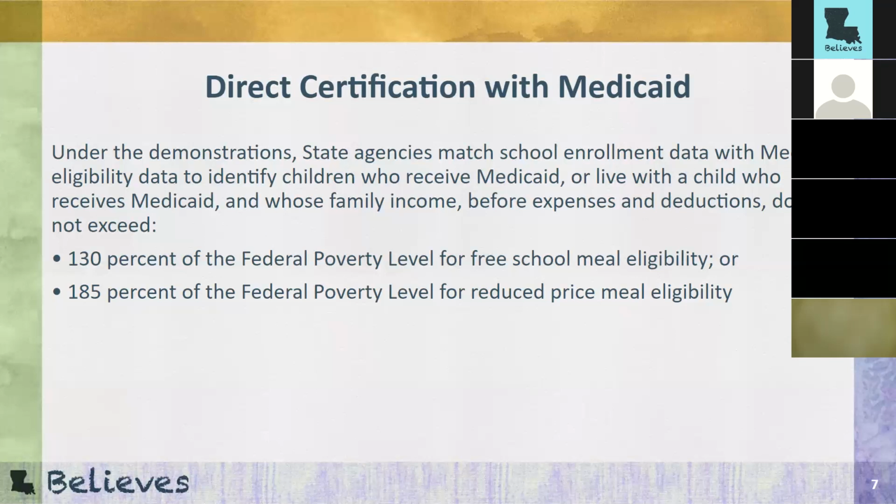So under this demonstration project, we at the state agency will continue to match the enrollment data, and now we will match that to Medicaid eligibility data to qualify children for free meals. We're going to use the Medicaid data provided to us by LDH. Just as with the other direct certification programs, children who live in a home of a child who received Medicaid and whose family income before expenses and deductions does not exceed the thresholds will qualify for either free or reduced price meals. And for the child nutrition programs, 130% of the federal poverty level qualifies a family for free school meals, and then 185% of the federal poverty level qualifies families for reduced price meals.